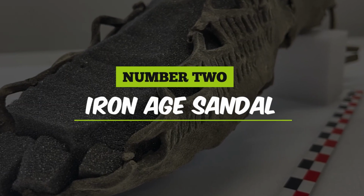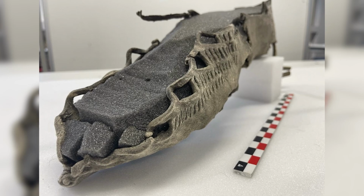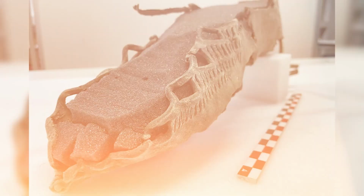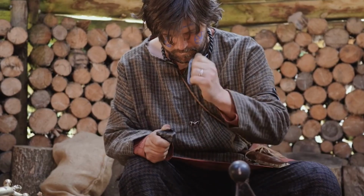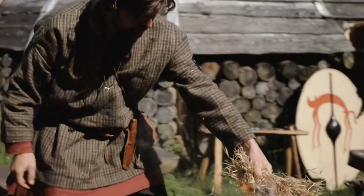Number 2. Iron Age Sandal. A hiker exploring the mountains came across a surprising find, a well-preserved leather sandal nestled in the ice of a mountain pass in central Norway. This discovery hints at a fascinating aspect of the region's history. The existence of a significant travel route around 1,700 years ago is quite a discovery.